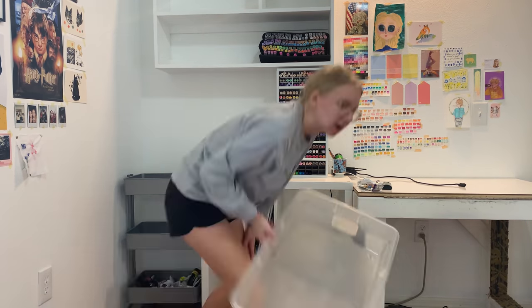Down here, I have more markers. This is the Arteza stuff. I have Arteza paint markers and Arteza pens. This is open because I am literally always grabbing these. And then I have this little thing. It's like a wall decoration. And I really need to do something with it. I've had it for probably like years and I need to paint it, but I'm lazy. So that's cool.